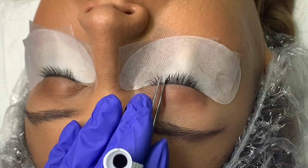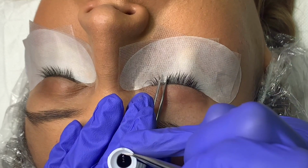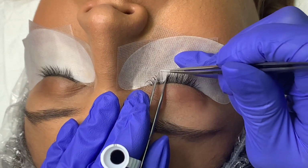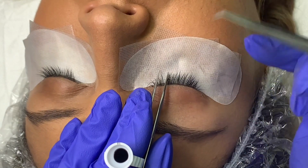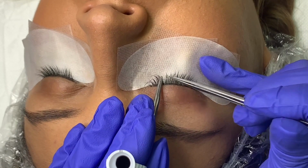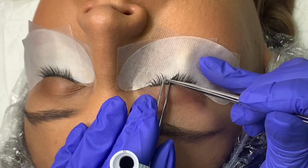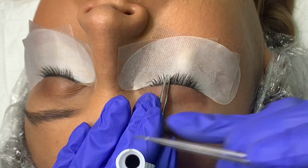Here are the classic purple eyelashes. We're going to first add in all the classic purple eyelashes, then in between we'll add the mega volume to give it that full fluffy look. That's what's going to give us our hybrid look. The classic ones are the purple ones, and the volume ones are the black ones, the mega volume eyelashes.